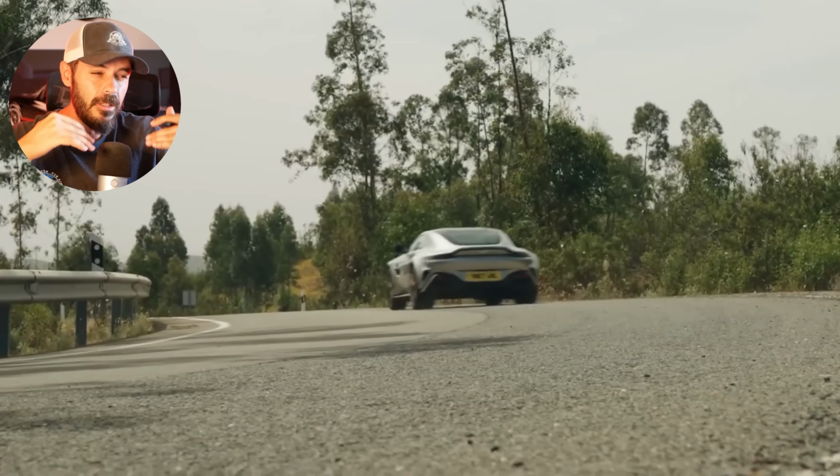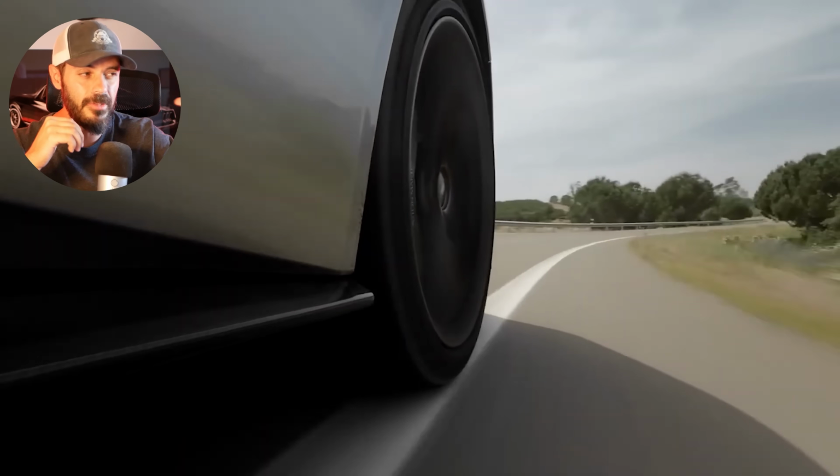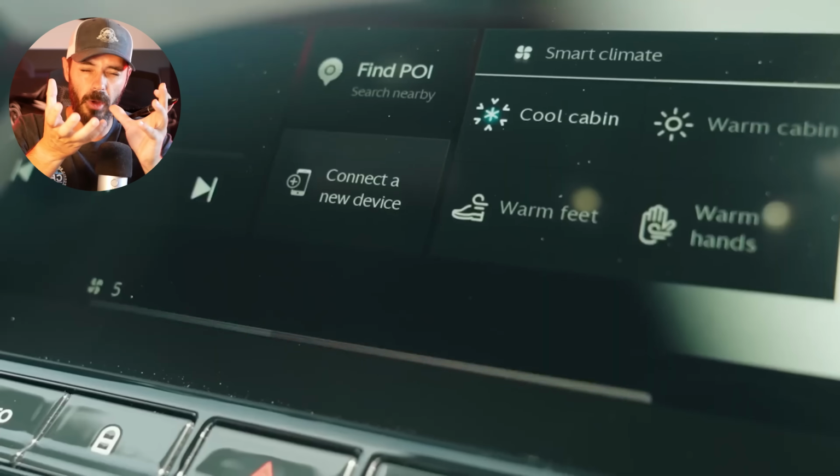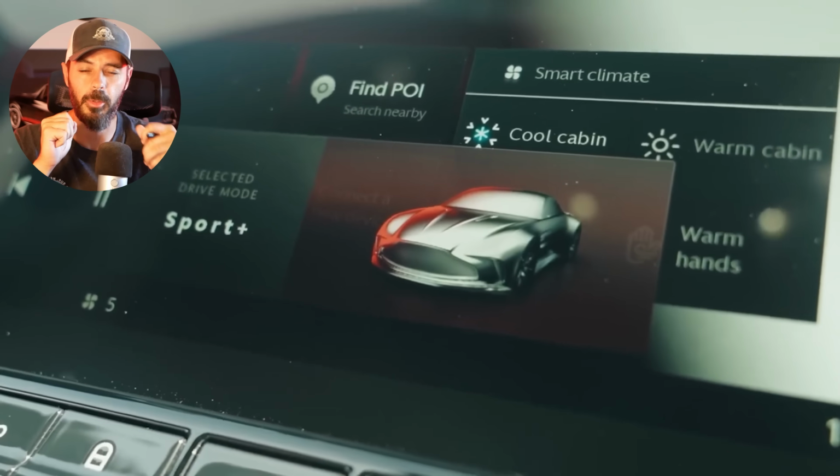So for me, the choice is pretty clear. Even though I love the new Amalfi, I would still go for the Aston Martin if I had to have one vehicle on a turntable in my garage.